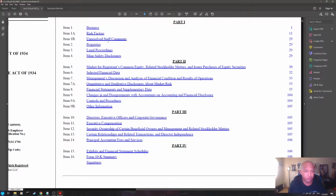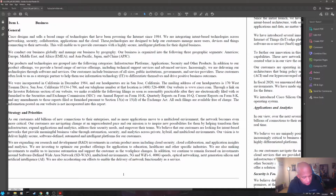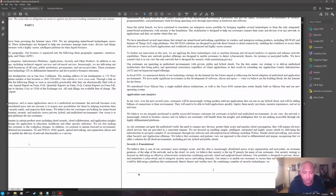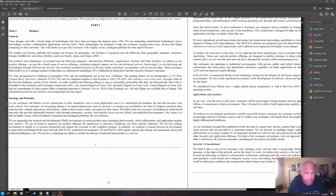But basically, you need to read through this entire thing. Now, one of the good things about this is the business section, which is usually the first part of a 10K. This business section will tell you everything you need to know about the company's business model. Everything. You need to read through the entire 10K, but while reading all this, you should start to form an opinion on some of those questions.